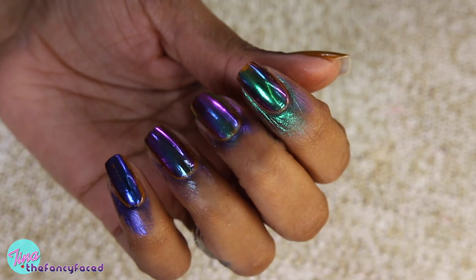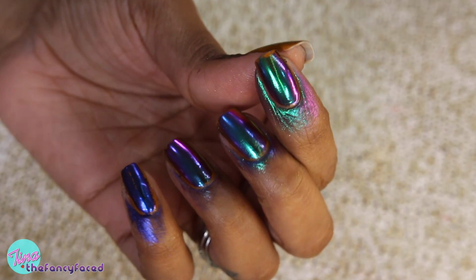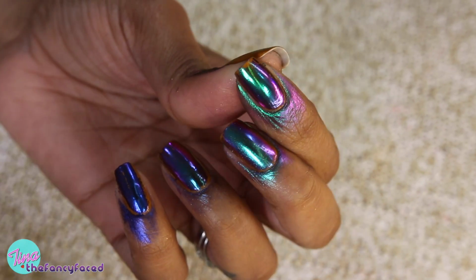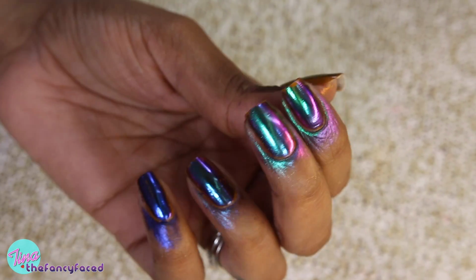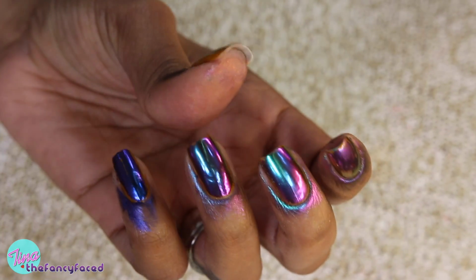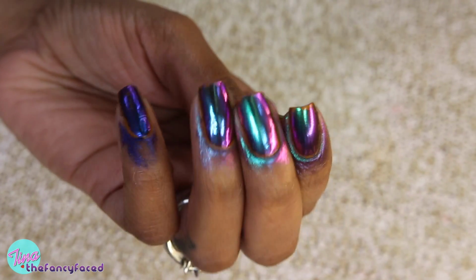So here you have a quick swatch of the other shades. This first one here that reflects a little bit of green with that purple base is the Alchemy Powder. Then we have a very similar shade next to it. It's the Paradise Powder. So you can see these look very similar to each other. The next one is the Dream Powder, which also looks very similar to those two.